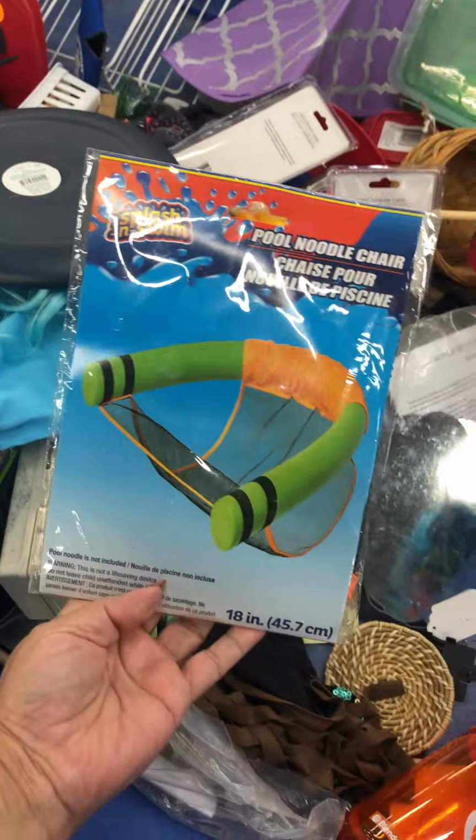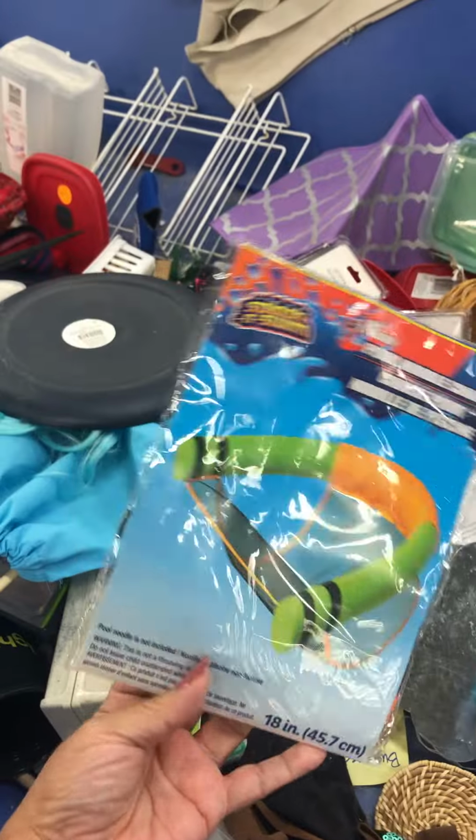Oh, look at these bins. They're full of clothes. What is this? A wig? Yeah. Let's see what they got right here. What is this? Whole noodle chair. That's neat. Put that in a bucket. I mean, in my basket.